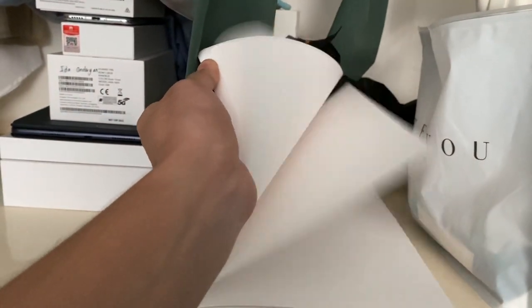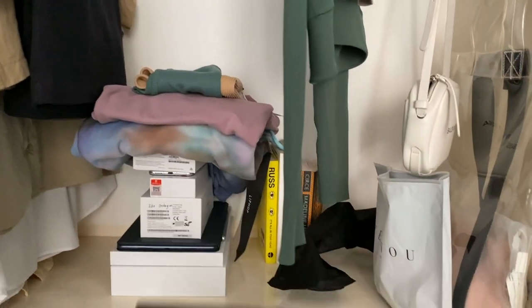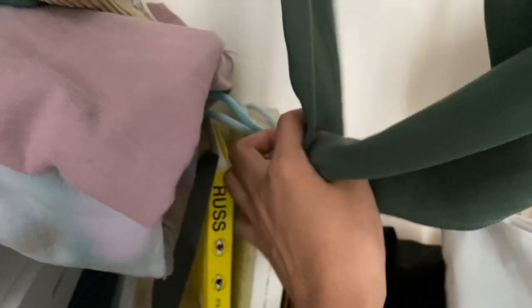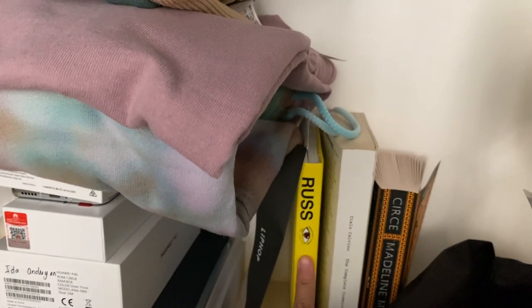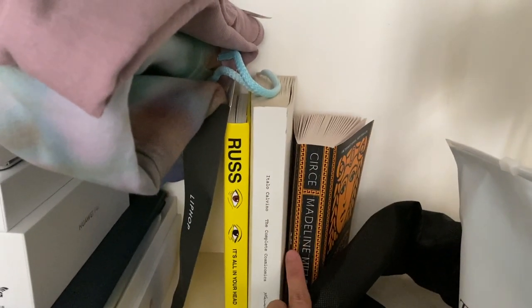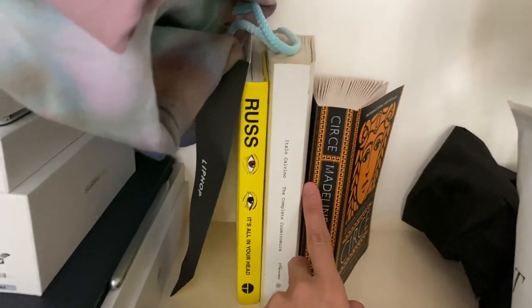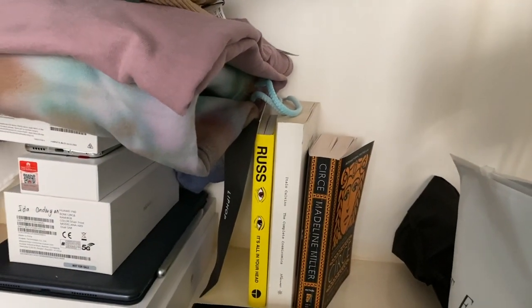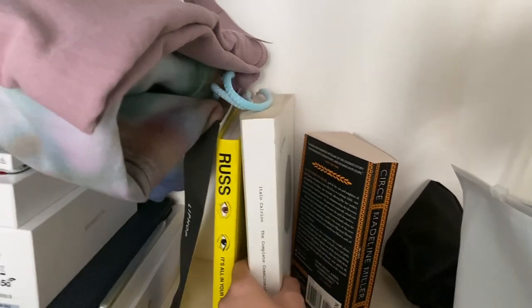I bought a notebook, a huge black notebook. I don't know why. I love notebooks, but I don't use them. What the heck? And these are some books. I brought this from Manila. These two I bought from Fully Booked when they opened again. I have finished this one, and I super recommend it. I have spent so many sleepless nights just reading that. I just can't stop. So this one, I have not finished this yet.